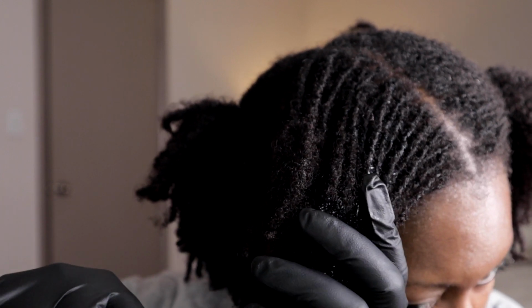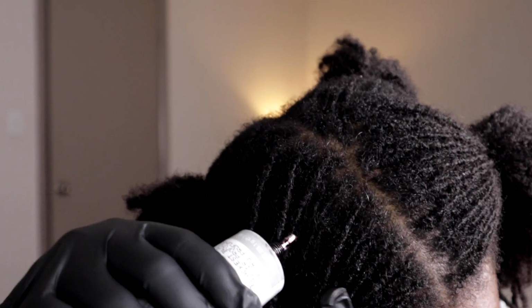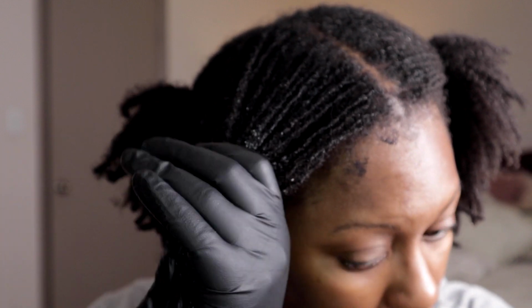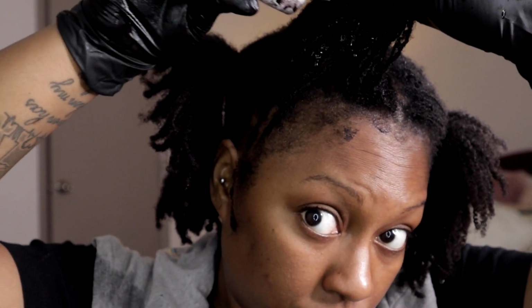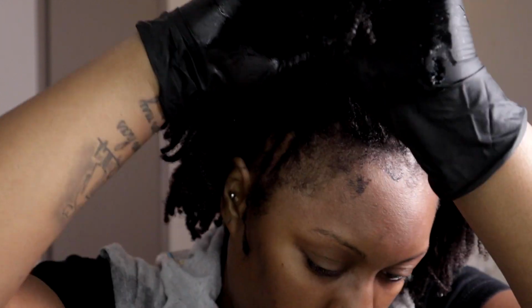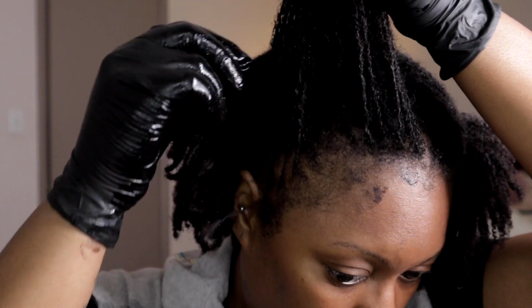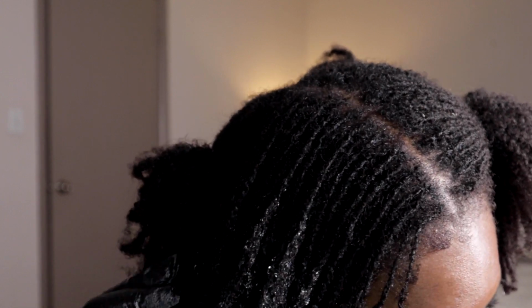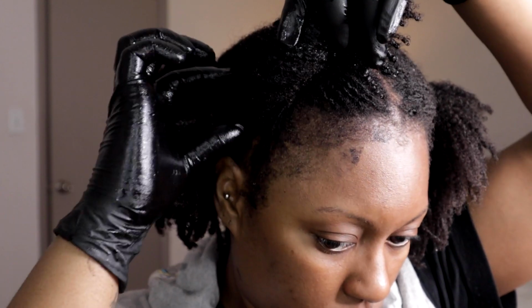Many hours later. I'm back from that catastrophe, y'all. I want to make sure I'm saturating each section. I think I got this section saturated, so I'm gonna clip it and do the rest.